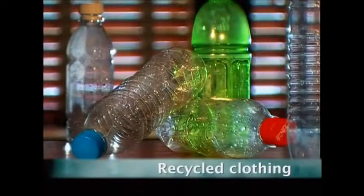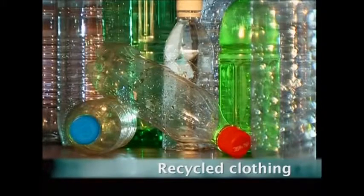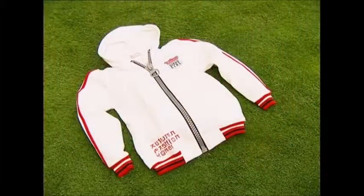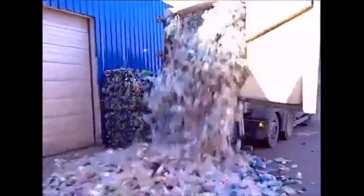But first, in the UK we throw away billions of plastic bottles every year. We're getting much better at recycling them, but did you know that they can also be turned into clothing? This amazing process starts here at the Bottle Recycling Centre.